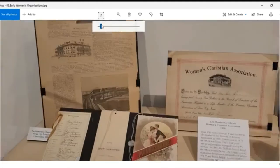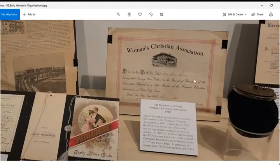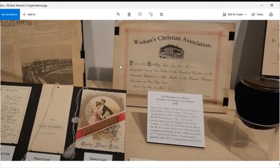We'll zoom back in actually. We also have a certificate from the Women's Christian Association signed out to George Weir, who was an early banker here in Sioux City. He supported the organization, and so here we have a certificate that they gave to him around 1900 for his support to their organization.